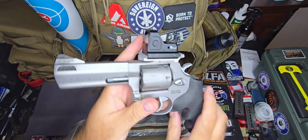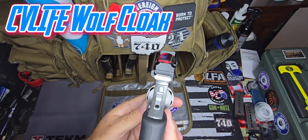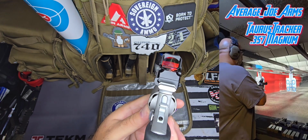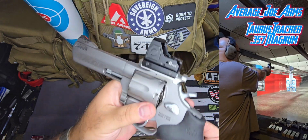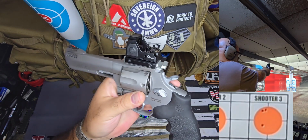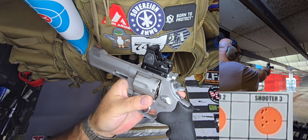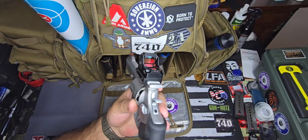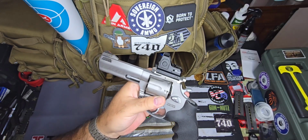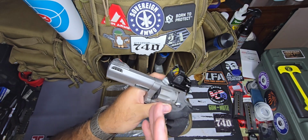And this CVLIFE cheap, I used to literally just call this the cheapo dot. I didn't really care about what it was called. It is the Wolf Cloak, and it is by CVLIFE. 1,000 rounds. This thing has survived. I zeroed it the first trip to the range. I haven't had to touch it again. And it's really working good. It's holding up good. And this thing is a cannon.